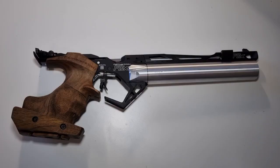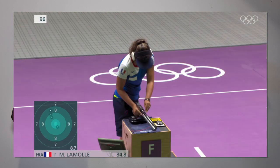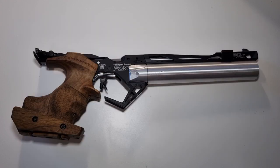It made an appearance at the Tokyo 2020 Olympics in the air pistol women's final. It is not as popular as the Steyr or Morini, but it gains traction among the younger competitors, so it might show up more often in the future at World Cups and championships.